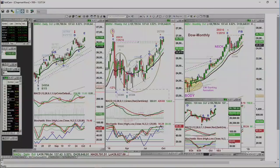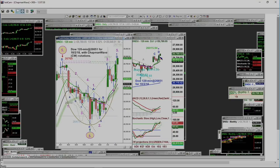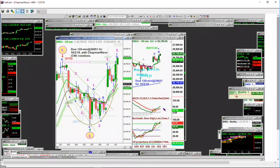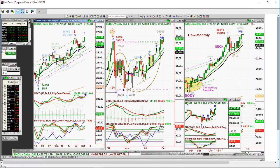But it must go above 26,737 to start a leg D. Well, look what just happened. We are now in leg, whoops, let me move it over here. This is it, leg D in the 120-minute chart, with good MACD, moving average convergence divergence, and the stochastic has popped up to 83%. And now I can go to the daily chart. In the daily chart, this makes a brand new leg E with an M-shaped pattern in the MACD. Stochastic is still lagging. There have been divergences all over the show.